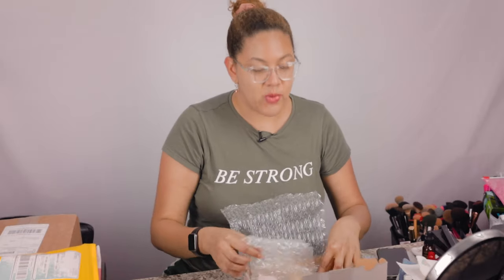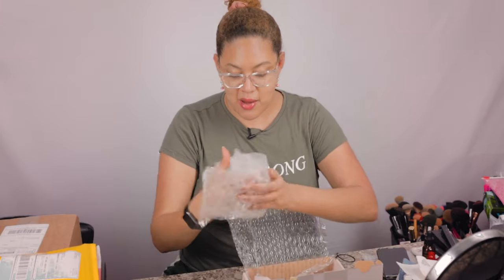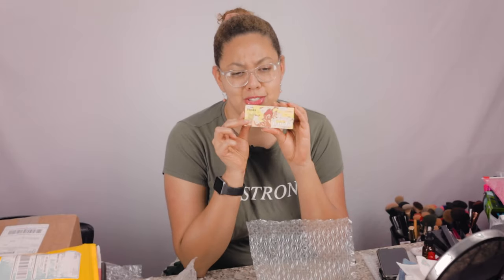Let's start with the first one, and yes, they released the Bambi collection. So I bought some of the stuff from the Bambi collection. You can see it here. I also bought some other palettes that I wanted to get from the company. So let's open up. Oh my God, they're so cute.